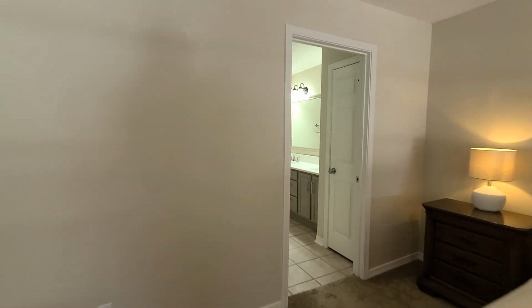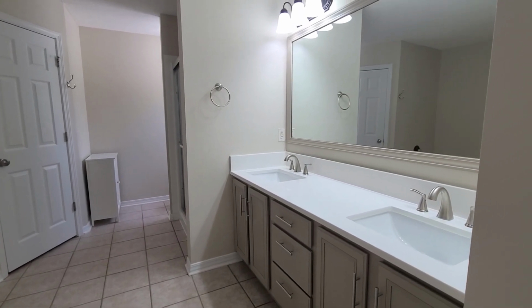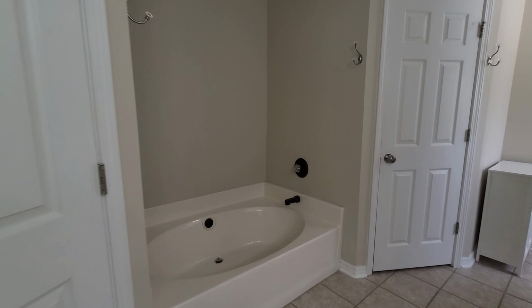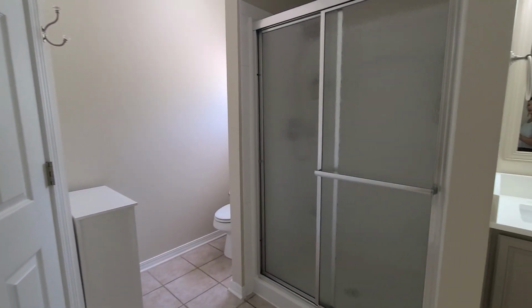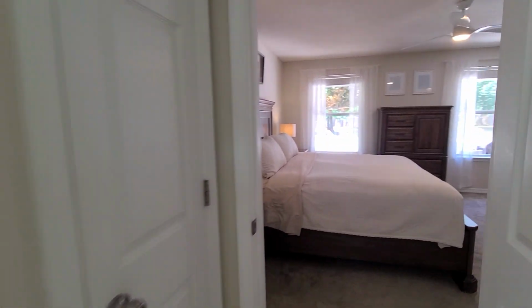And into the bathroom here, we do have a double vanity with quartz countertops. Again, all the light fixtures and hardware and faucets have been updated. His and hers closets with a garden tub and a separate walk-in shower and a little privacy for the commode over there back in the corner. And a nice linen closet for some additional storage space as well.